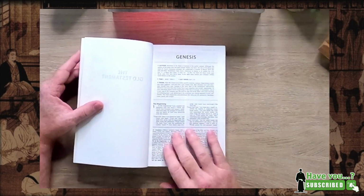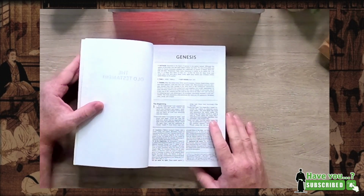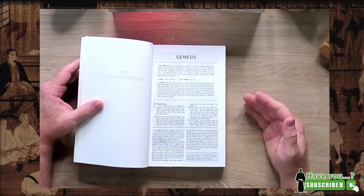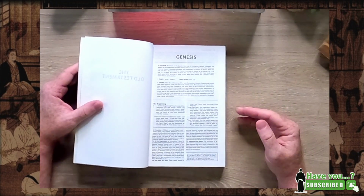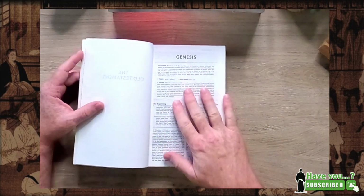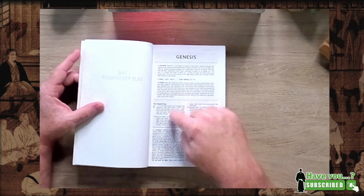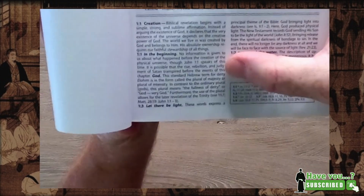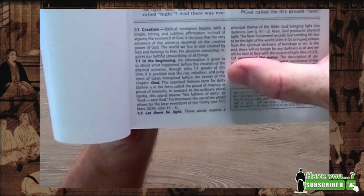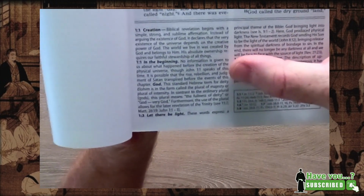Well, there's a little bit in the note on verse 1:1. There's a little bit that either hints at or allows for something like a Paradise Lost or gap theory view, that all of the fall of Satan and the rebellion happened before the events of Genesis chapter 1. They're stuck into the space between verse 1 and verse 2. You can see right there where it says it is possible that the rise, rebellion, and judgment of Satan transpired before the events of this chapter.